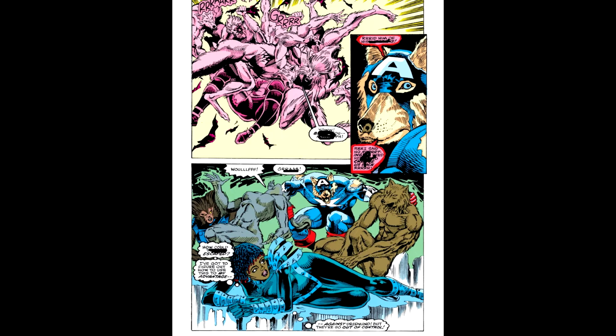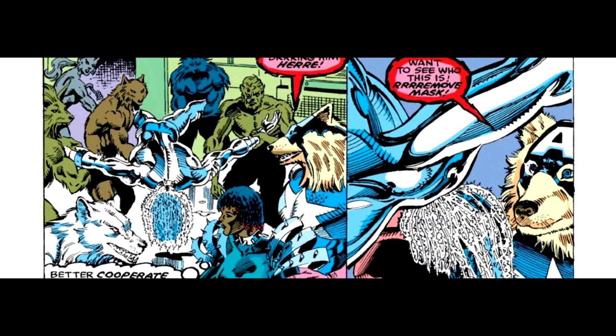Cap doesn't kill often, but Cap has killed, just for the record. He's been in war, he's killed vampires and everything else. He's beheaded one in an awesome issue, but that's another story. So Cap says, bring him here. As you see, they carry the prisoner there. Better cooperate till I can think of a way to get back on top of this insurrection. You see Cap wants to see who this is. Remove mask. And remove the mask again.